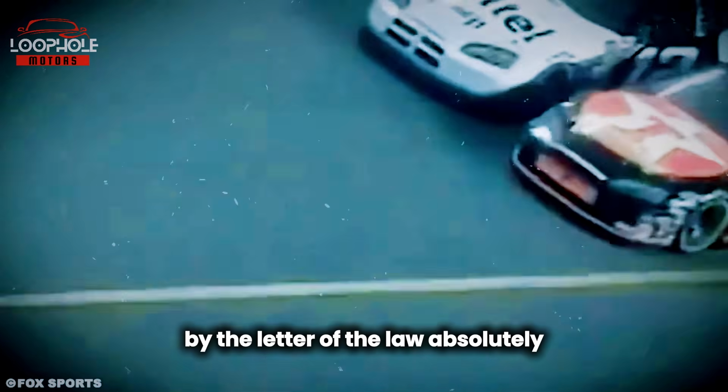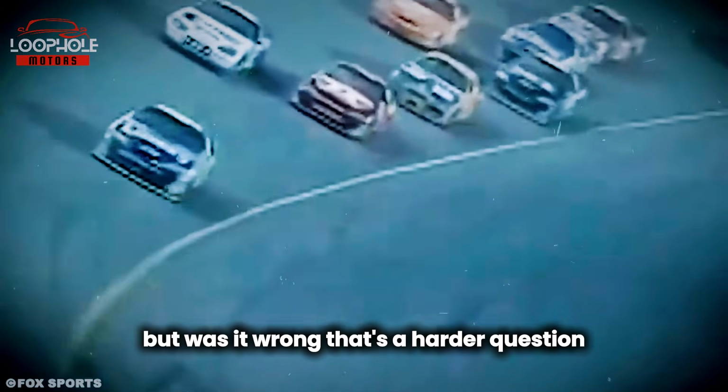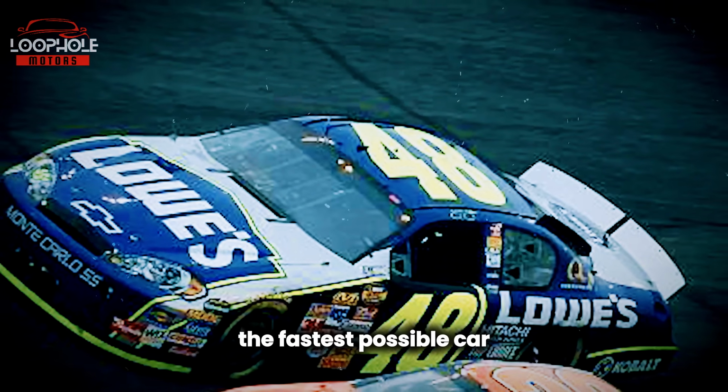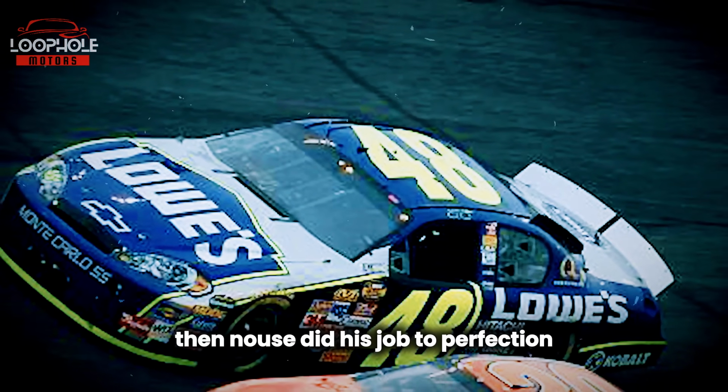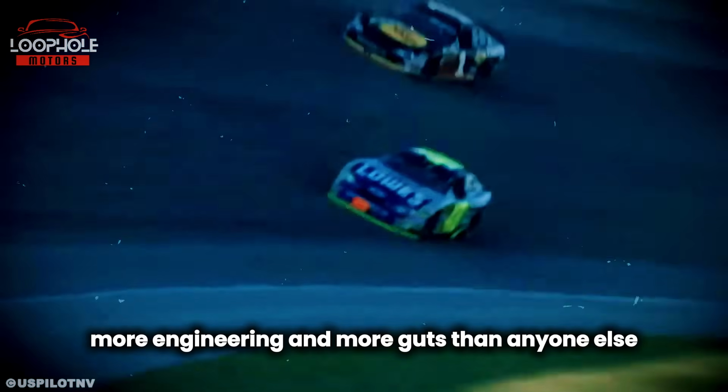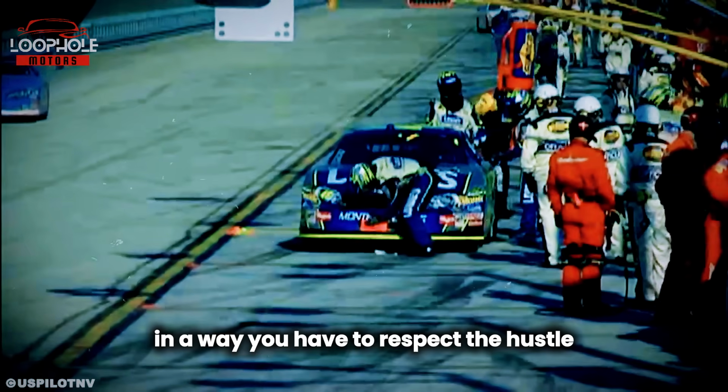So, was it cheating? Yes. By the letter of the law, absolutely. But was it wrong? That's a harder question. If the goal of a race team is to win, and the job of the crew chief is to provide the fastest possible car, then Knaus did his job to perfection. He found a way to win that required more skill, more engineering, and more guts than anyone else. In a way, you have to respect the hustle.